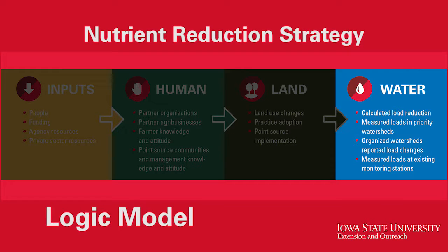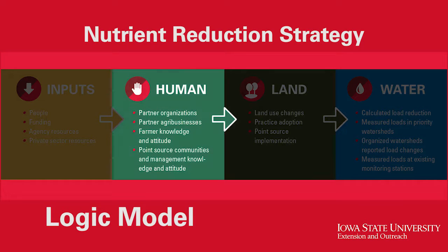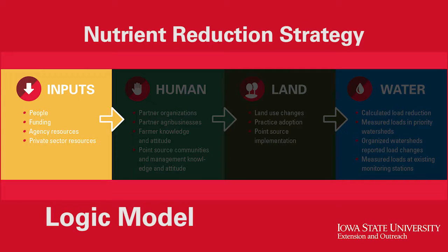So if we look at our logic model, and we start at the far right with the end in mind, that we want to improve water quality. But before we would see a change in the water, we have to see a change in the land or the treatment facilities in the city. However, it's humans that make the decision about those changes. So can we measure a change in humans' knowledge or attitude or behavior? And ultimately, if you want to influence humans, you need inputs. You need resources for advertising, education, and promotion to bring about change in their behavior.